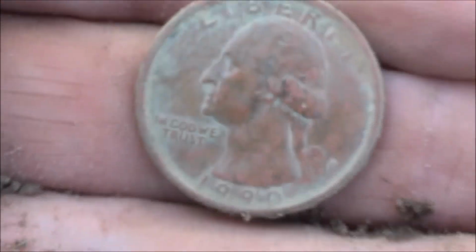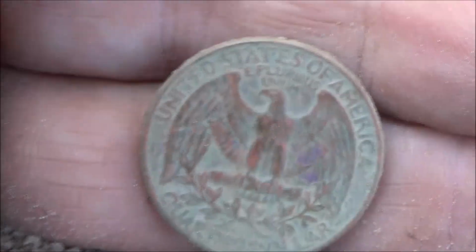That's a Washington quarter. That's a clad quarter, modern. Yeah, that's exactly what it is. Look at that, it looks like copper. 1990, is it? Huh, how about that? Imagine finding that here. I haven't found a Canadian quarter yet today, but I found an American one.